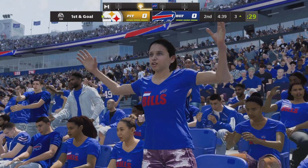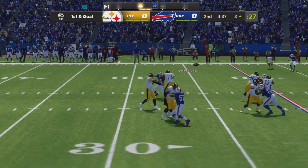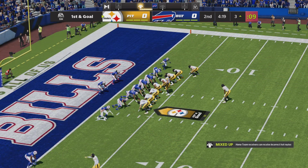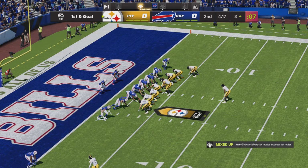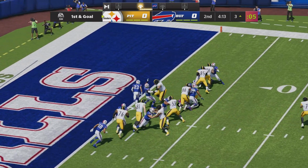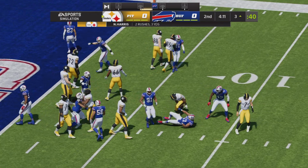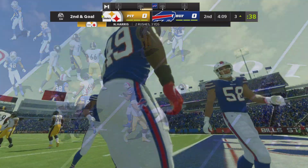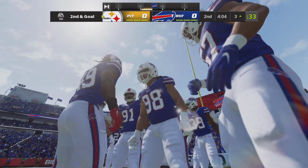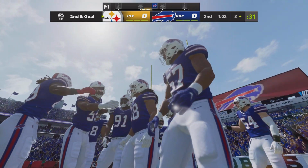Now that was pretty. They executed that curl route versus zone coverage, and that changes things a little bit because against man, it's often a tight curl, tight, sharply run route. Against zone, you're just looking for that open spot, that dead area, so you may curl it a little bit wider just to get to that place. And usually a tight window. He fired a bullet in there for the completion. They'll say no gain on the play, and it'll be 2nd and goal.